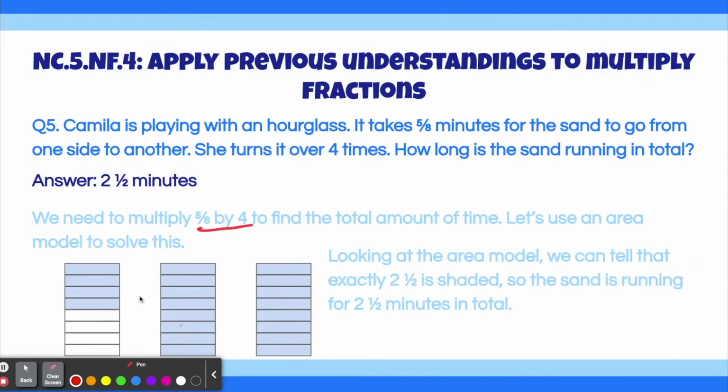So each of these 3 boxes is divided into 8s, and we can section these off into 5, 5, 5, and 5. So that gives 5/8 times 4, right? So looking at this area model, we can tell that exactly 2 1/2 of the 3 boxes are shaded. So the sand is running for 2.5 minutes in total, which is our answer.